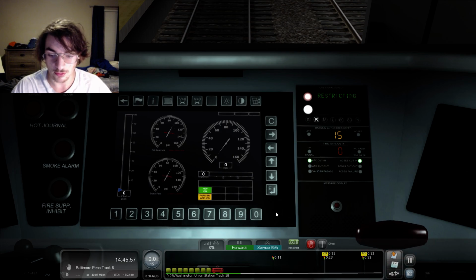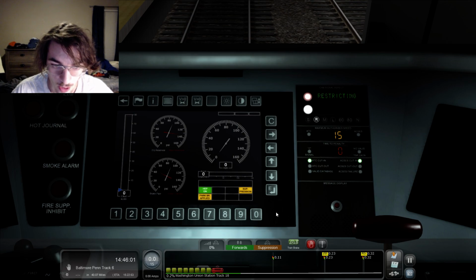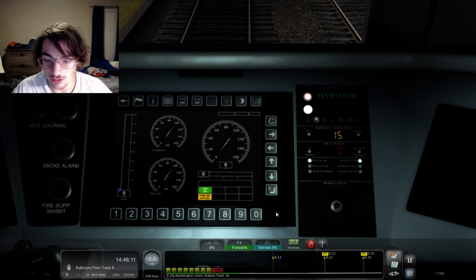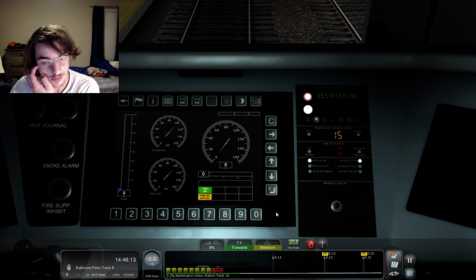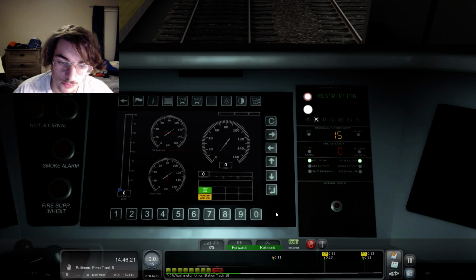Alright, so we'll go to suppression. It looks like 42 psi in the brake cylinder, as we have a good 91 in the brake pipe total. Go release. Release now. My keyboard is a little iffy, just so you know. Alright, so we'll put up the independent brake. Full.